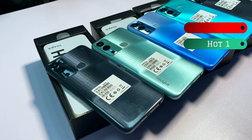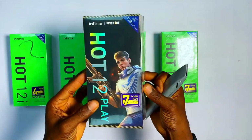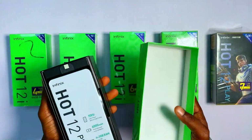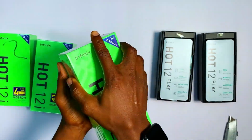Now, one good thing about all these devices is that they all support memory fusion. I know you have a lot of questions in your mind, like which of these devices should I buy? What are the main differences between these devices? Since the Hot 12i is the cheapest in the series, can I trust the performance and camera of that device? Well, let's find the answers. If you purchase any of these devices, you get data bonus from MTN and Etisalat. That is, if you are in Nigeria. And if you are buying the Hot 12 Play Free Fire edition, you also get data bonus from Glo.